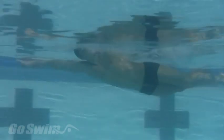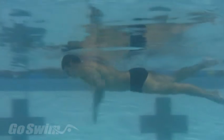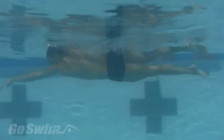Here's another view of Roland's high elbows. But notice something else. The straight line that's formed from the elbow along the forearm, through the wrist, and all the way to the fingertips. Throughout the pull, this giant paddle never bends. The elbow never drops. The wrist never collapses or wobbles. The palm, wrist, and forearm never let go of the water.